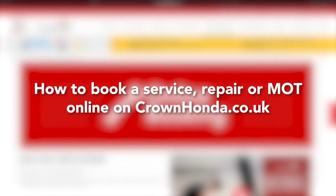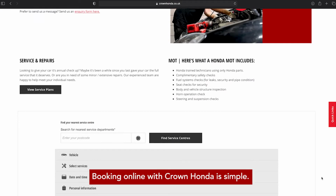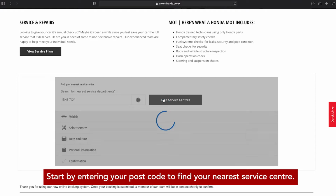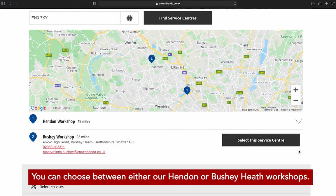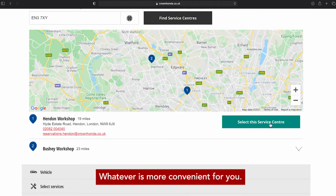How to book a service, repair or MOT online on crownhonda.co.uk. Booking online with Crown Honda is simple. Start by entering your postcode to find your nearest service centre. You can choose between either our Hendon or Bushey Heath workshops. Whatever is more convenient for you.